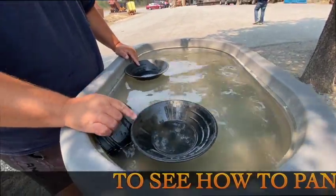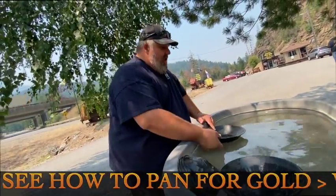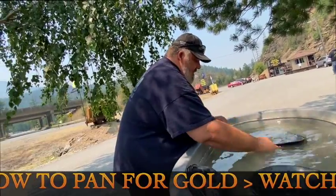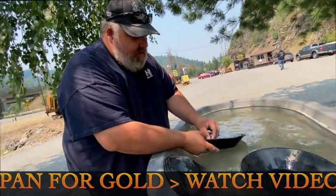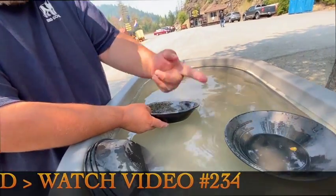So the first thing I'm going to tell you is we're going to let one pan float. Now what that pan is for is for all the little gems that you're going to want to find. Oh, yeah. That's called unakite. You throw it right in that little pan.